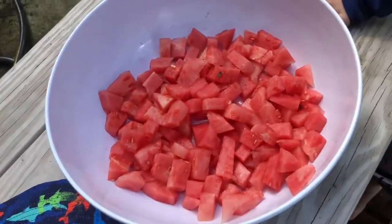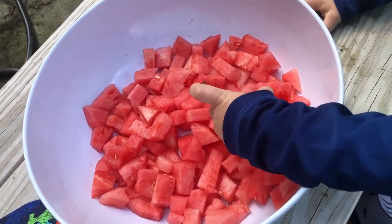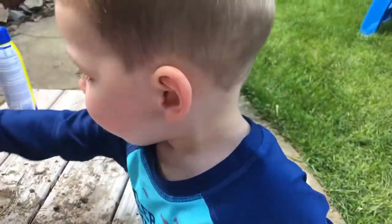I was sunbathing. I had just my swimsuit top on with my belly hanging out. But Gray wanted to swing, so I had to put my shirt back on. But yeah, we've been having fun. I cut up some watermelon, so we've been eating watermelon. Gray loves watermelon. I love watermelon too. Anthony's not a big fan of it, so it's just Grayson and I that eat it.